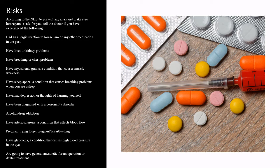you have been diagnosed with a personality disorder, battle drug or alcohol addiction, have arteriosclerosis, a condition that affects blood flow, if you are pregnant, trying to get pregnant, or breastfeeding, have glaucoma, a condition that causes high blood pressure in the eyes, or you are going to have a general anesthetic for an operation or dental treatment.